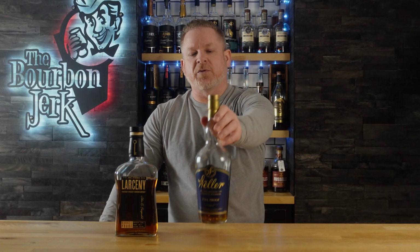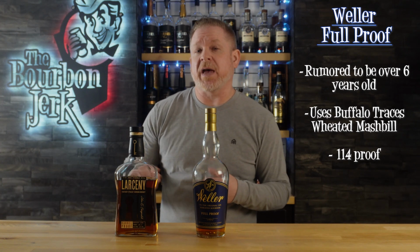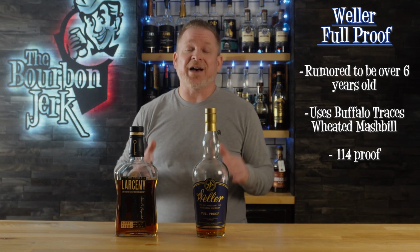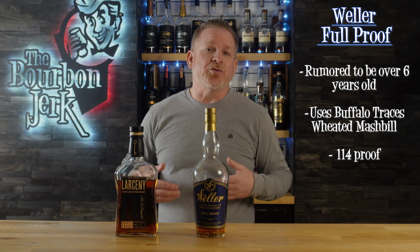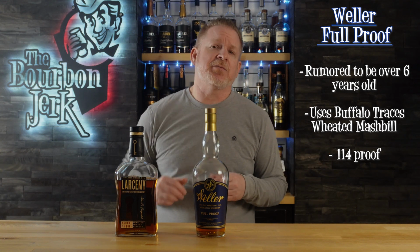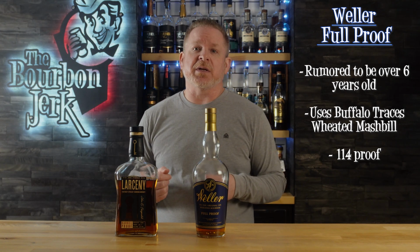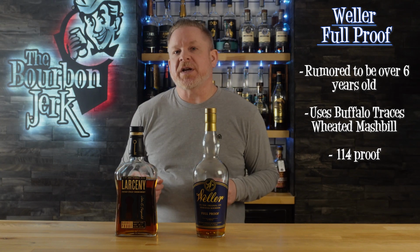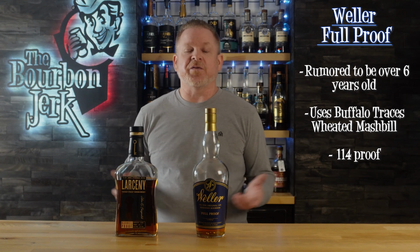Next, we've got the Weller Full Proof from Buffalo Trace. Now, maybe you're able to find a bottle of this. Most likely, you're not. Or if you did, you might have paid a little bit of an inflated price, or maybe even paid secondary for it. Personally, I've never seen a bottle of this around me for MSRP. This bottle actually belongs to a friend of mine who was lucky enough to snag it just as it was being put on the shelf at a local big box store. Now, this doesn't carry an age statement, but it is rumored to be over 6 years old. It uses Buffalo Trace's wheated mash bill, which is also a bit of a secret. It is bottled at 114 proof, and it's non-chill filtered.